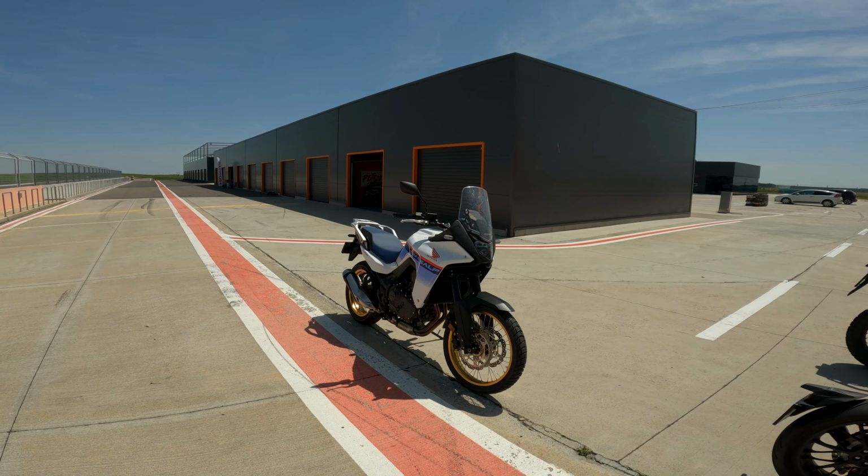Now it's time to go on the racetrack with my bike. Let's try the sport mode. Yeah, nice. This bike has almost 1000 kilometers. 866 kilometers done so far with this bike.